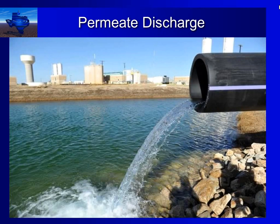And this is what the water looks like as it's finished with the desalination steps and is going into a temporary lagoon before it will then be blended with their other raw water and treated conventionally.